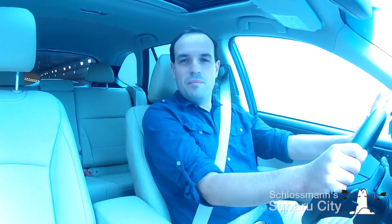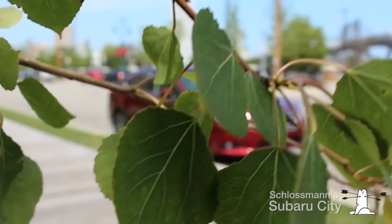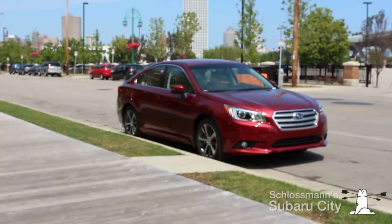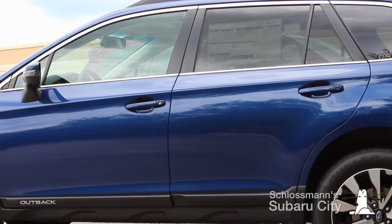The last time we did one of these comparisons, one of the points that I made was that when you compare the Outback and the Forester, the Outback is quieter, smoother, and a little bit more relaxing to drive. A big part of this is because the Outback shares the bones of Subaru's legacy sedan, which has kept families safe and comfortable for over 25 years.